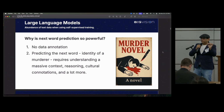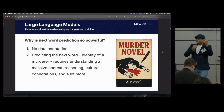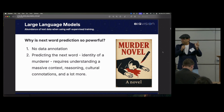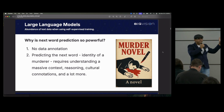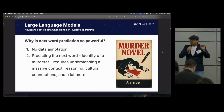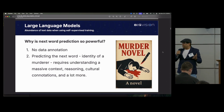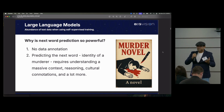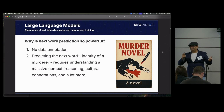And at the end of the novel, they are able to discover, given all the clues in the novel, it says the murderer is such person, right? So just to predict that last word, you have to have a lot of context. You need to learn whatever was presented as evidence in the novel. Then you need to reason that this evidence is right. You also need to know the context, right? The cultural context. For example, if somebody said, I killed it, doesn't mean they actually killed a person, right?